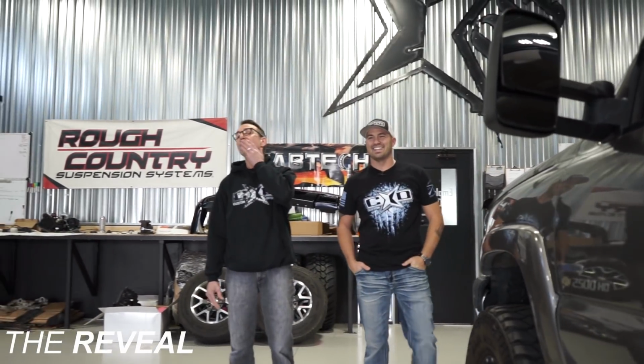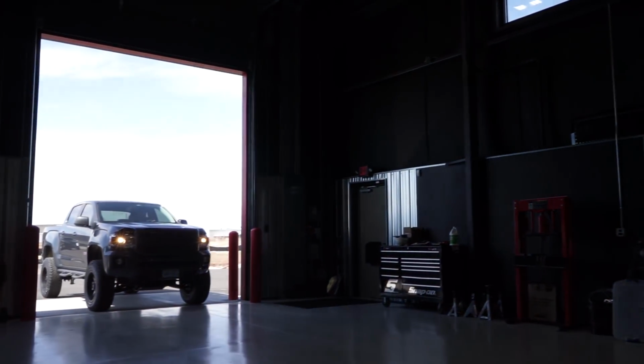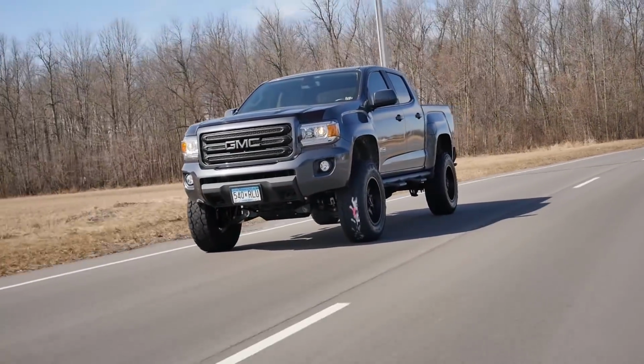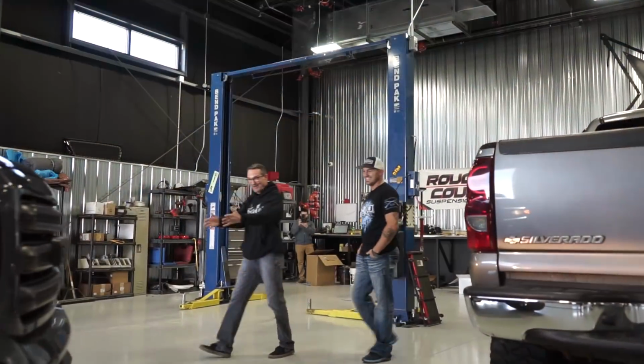Oh. Oh my gosh. That's how it's supposed to look, right? That's how it's supposed to look. I didn't think those 275/70s were going to look that good on there. Yeah, they fill up the wheel well perfectly. Oh man, the color, they're perfect.